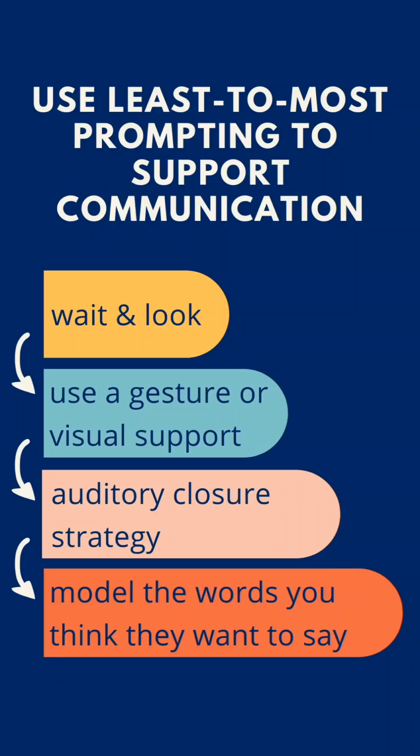It's really important that we use least to most prompting when we are supporting children and helping them execute these communication opportunities. And it's also important that we teach parents what this least to most concept of prompting means, giving them extra help to be successful. So we're going to start by creating that communication opportunity and waiting and giving them that expectant look. This is the look where you're wide-eyed and you're giving them that cue in your facial expression that you want them to say something.